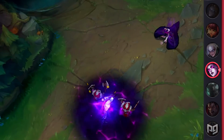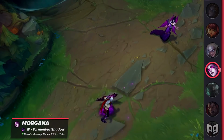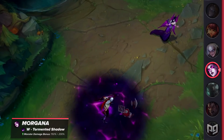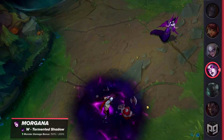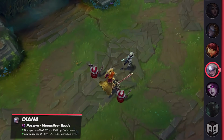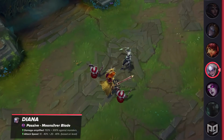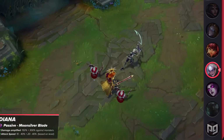Morgana's up next. Her W will have its bonus monster damage increased from 150 to 200%. Overall, all these changes noticeably increase the off-meta jungler's clear speeds, and we'll have to see how well they do next patch. Finally, Diana's passive damage against monsters is going up from 150 to 300%. Also, the attack speed bonus is going up from 10 to 40% to 20 to 40%, which will of course help out mid-lane Diana players as well.